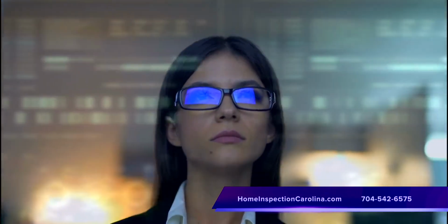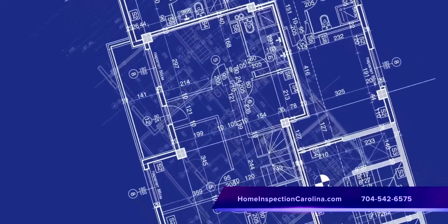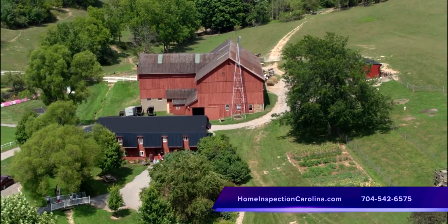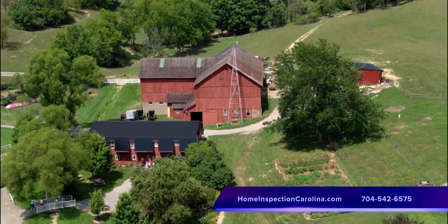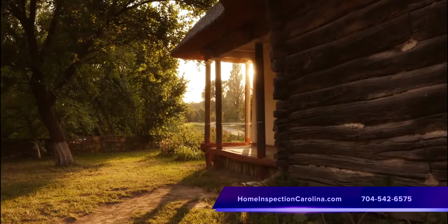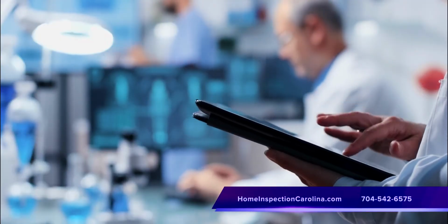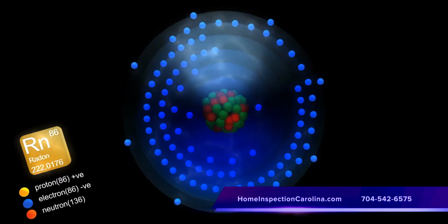What we will need to know is, how many total square feet is the home, including basements? Are there any additional buildings on the property that need to be inspected? Is there a well and septic? Is there a swimming pool? How old is the home? Are any additional tests required, such as asbestos, mold, or other environmental hazards?